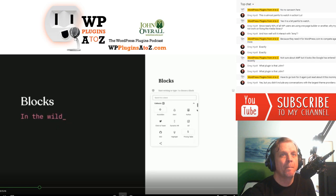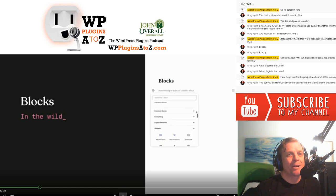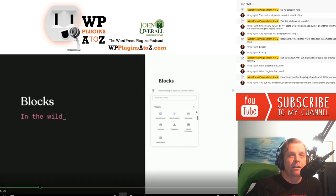Here are some blocks in the wild. So built into Gutenberg, and now in your new block editor in WordPress 5.0, there's a way that lets you search and find things. I'll pause for a second there just for that comment, because that comment's relevant. Yeah, he didn't include any conversation with the largest theme providers and page builders because this supplants them.